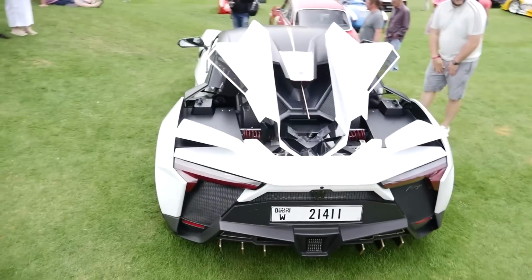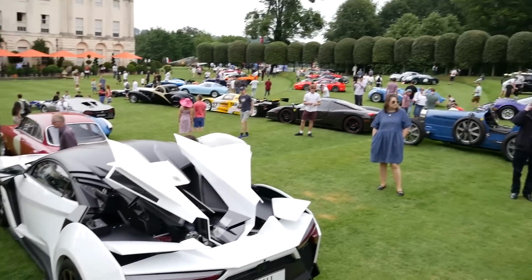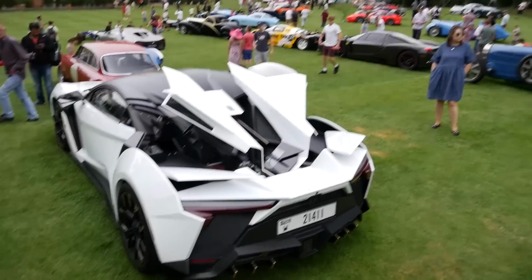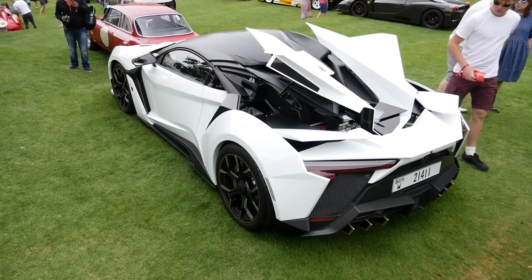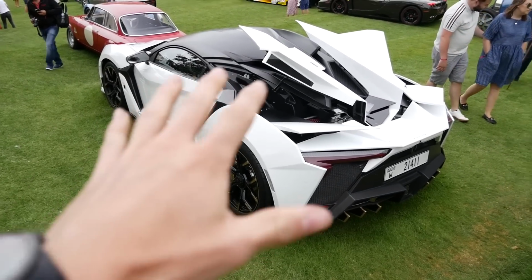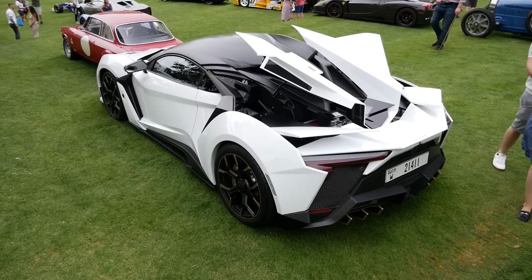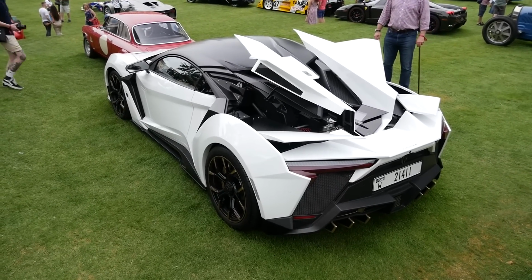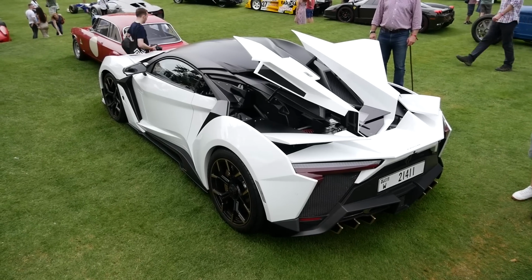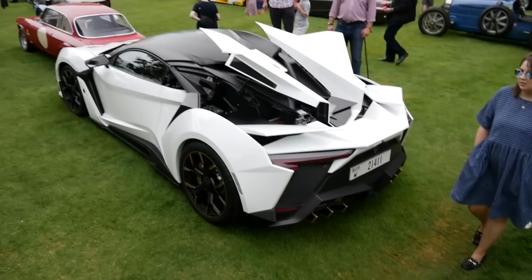Now, from up here, this thing looks absolutely bonkers. Look at that view, especially with all these other cars here as well. Slowly making my way to the top. But for those of you who don't really know much about W Motors, their previous car, which sits alongside this, the Lycan Hypersport, is the one which featured in Fast and Furious, where it jumped through the 2 skyscrapers. And to be honest, it looks like something which would fly, doesn't it? It looks absolutely bonkers. Really, really cool to see this, especially coming all the way from Dubai.